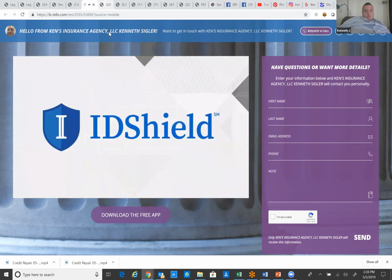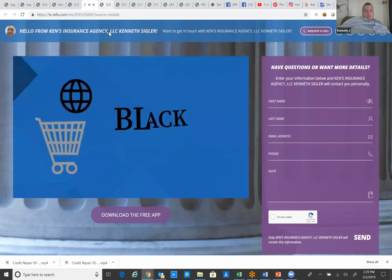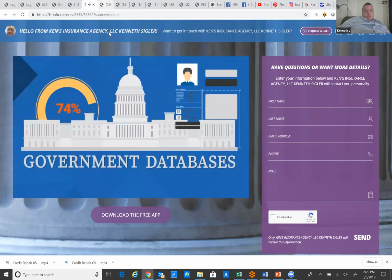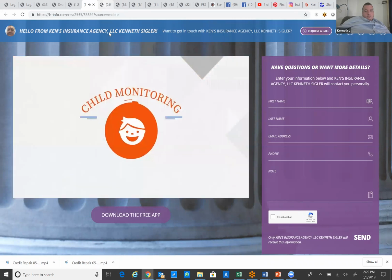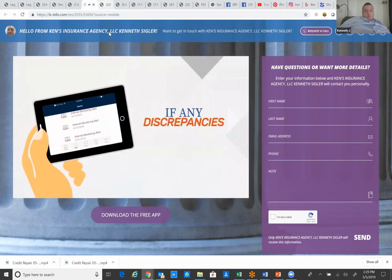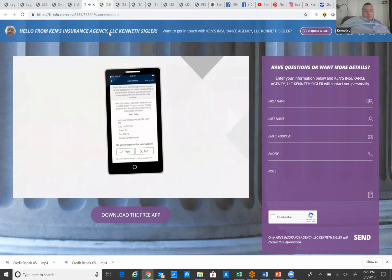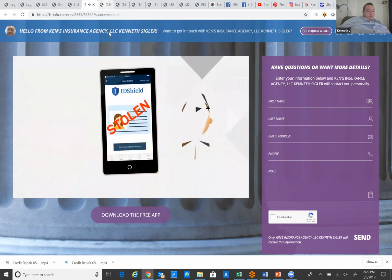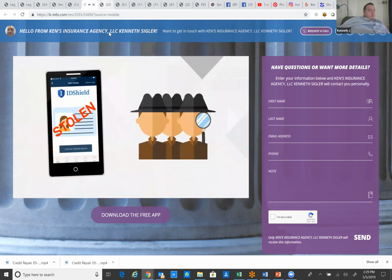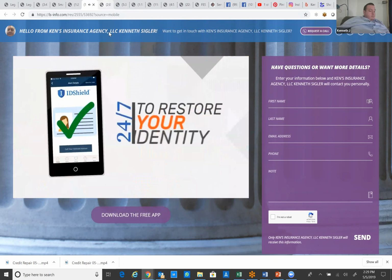With IDShield, your personal information will be monitored across the internet, including black market websites and government databases. We provide child, credit, and social media monitoring too. If any discrepancies with your identity are found, you'll receive an alert. You can use the IDShield mobile app to track your alerts and your credit score. If your identity's been stolen, a dedicated team of licensed private investigators are there at the touch of a button 24/7 to restore your identity.